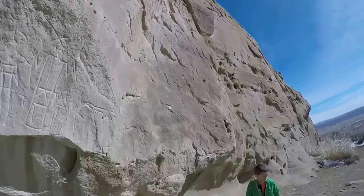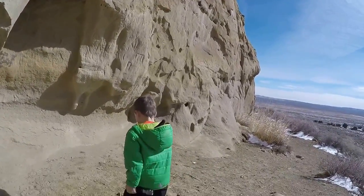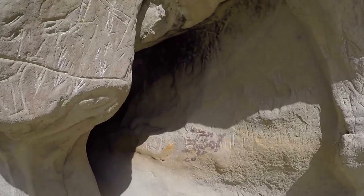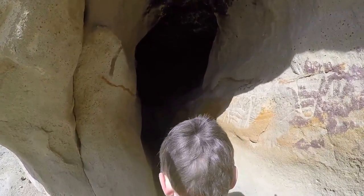An Indian probably fell off of an Indian. Could be an Indian. Could be a bird. Here's a cave. Go up in there and see. Go see where we are. Yep, go up there and see.